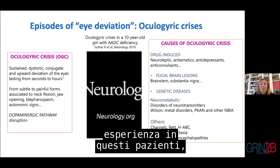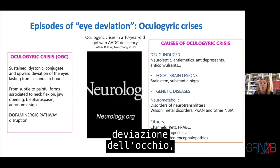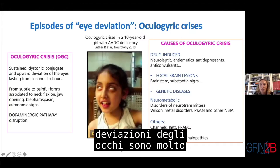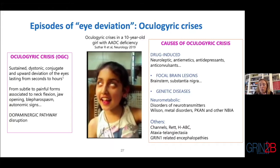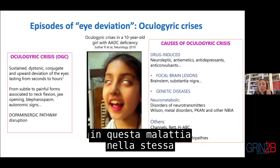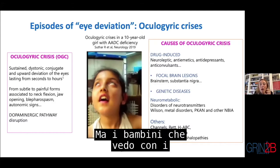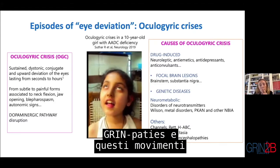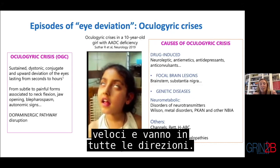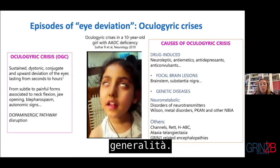abnormal eye movements. In my short experience seeing these patients, compared to other causes of eye deviation, as you can see here, these eye deviations are really slow, and in general they tend to be in the same direction all the time. It's very stereotyped, but the children that I see with GRIN, these abnormal movements of the eyes are really fast and go in all directions. But this is a single observation, and maybe it is not a generality.